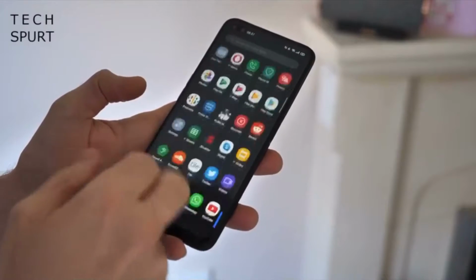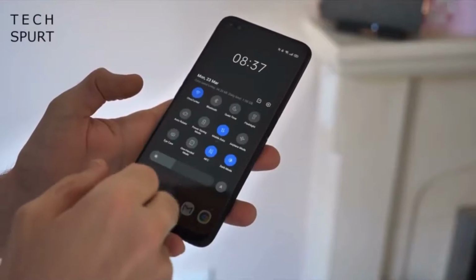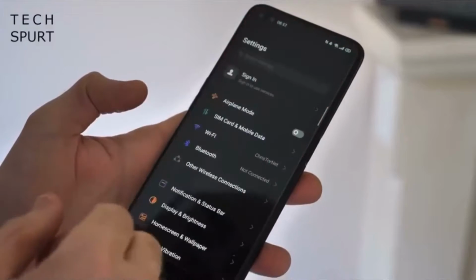First up with this phone is the price. For around £250 or $320 if you're in the US, this is a great deal. Sure, it does run Realme UI rather than stock Android, but this is over Android 10, so you are up to date when it comes to software. It's just they've put their skin over the top. But if you're really keen on the stock Android experience, this phone might not be for you.